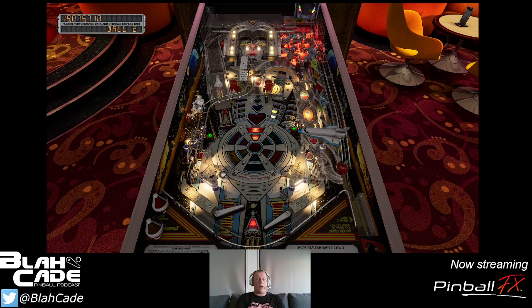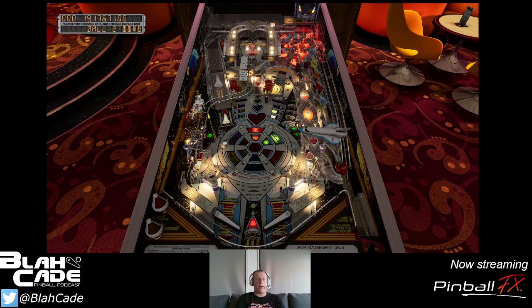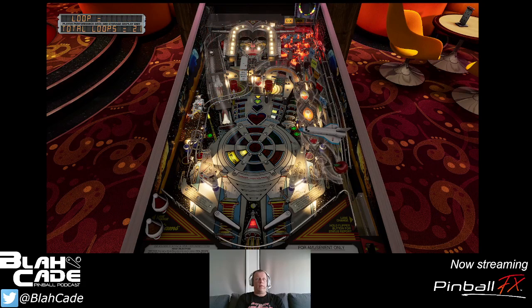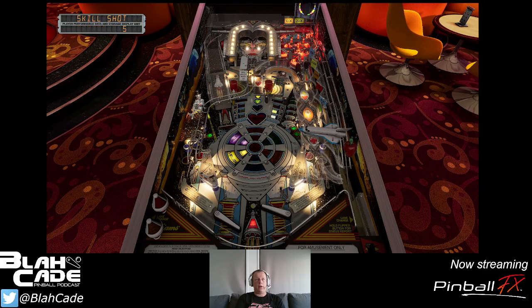It'd be actually a really interesting feature to turn on in your make your own tournaments feature in the program. Actually be able to say, right, I want tournament settings for tables, so you know, no extra balls, fixed random awards, all that sort of good stuff. And then that would actually probably keep ball times down as well a little bit, I think. Sometimes you just want a quick game.